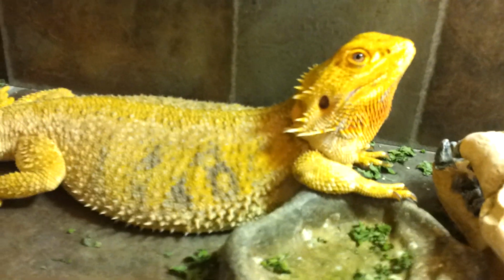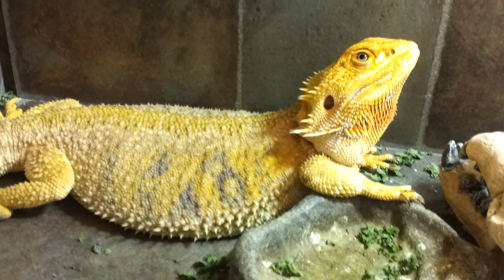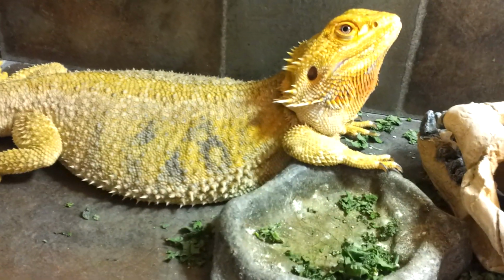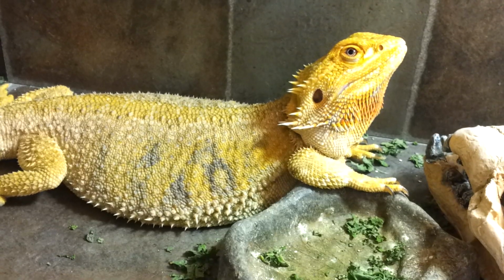Sasha's getting brighter and prettier every day. She's a pretty, pretty girl. I think she's starting to go into a little bit of a shed. I'm not sure, because it's hard to tell, because she does have that white tone on her, even when she's not in shed.